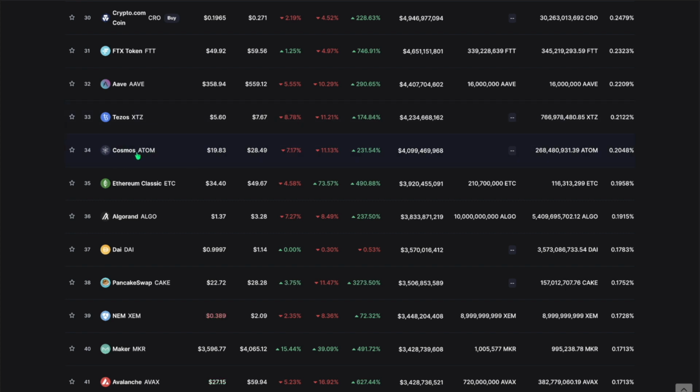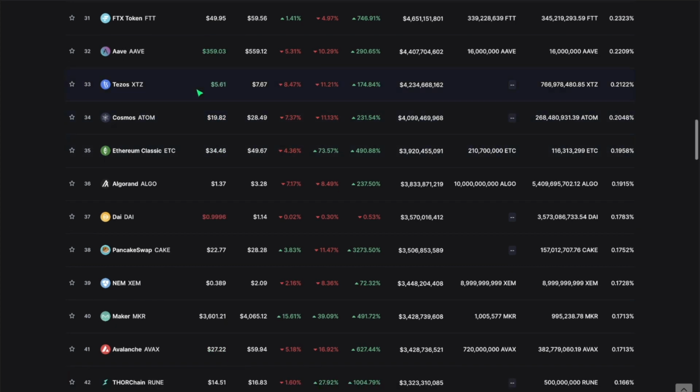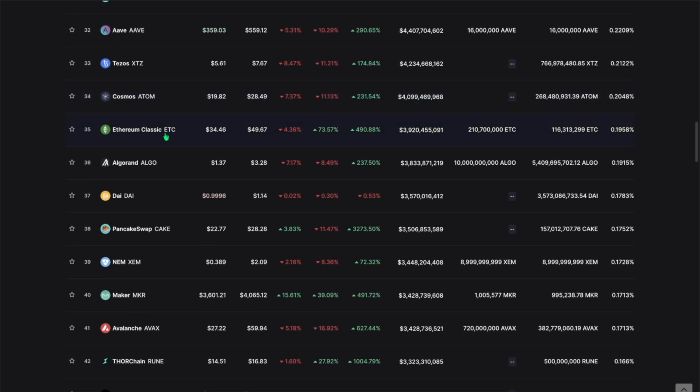But Cosmos, I think the business model is quite bad, but they're not getting enough love, right? I think it's undervalued, and I think over time, more and more projects will find the SDK easy to use, and this could easily be a $100 coin. So again, it's a 5-year hold, nothing short term.